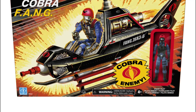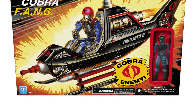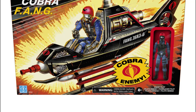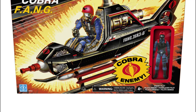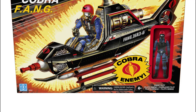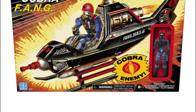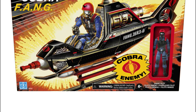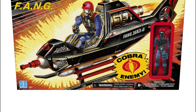I would like to see the exclusivity lifted from these and see a larger distribution based on interest. I would say that when they first announced these, they were getting bombarded with negative feedback because these aren't quote-unquote retro. Not an unfair criticism, but it turns out that in the long run, people didn't care as much as we thought they would, because people have been just grabbing them left and right.